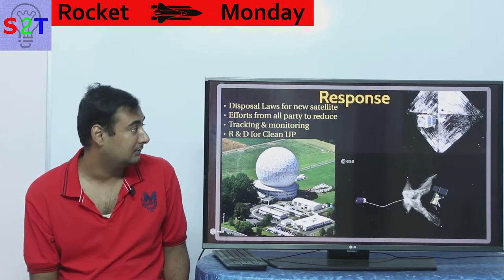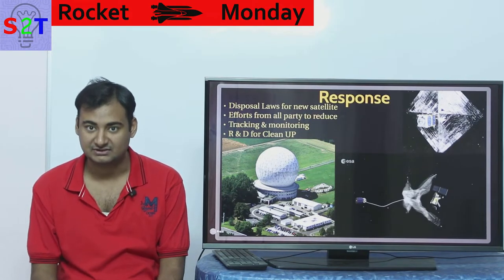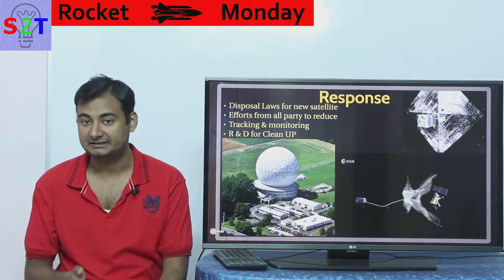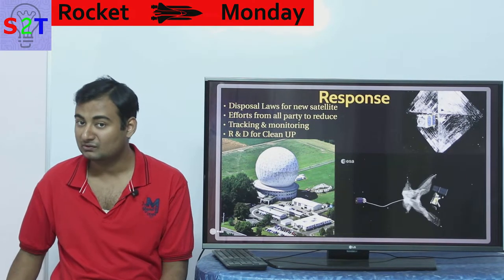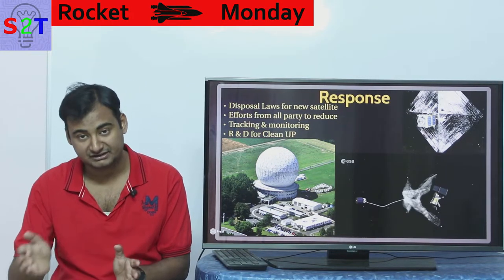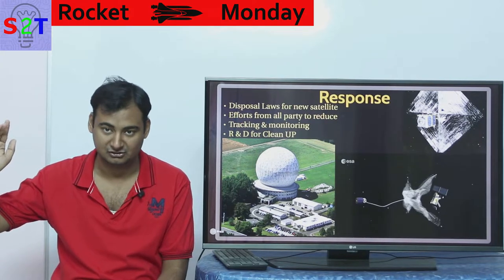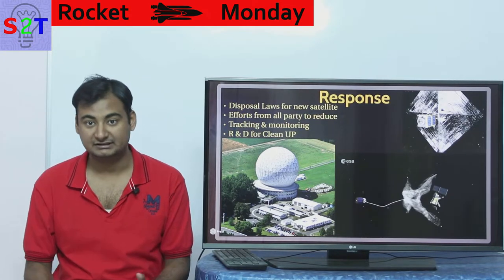So what's being done about it? Recently, once people started to understand that Kessler syndrome is an inevitability, not like, oh, it may happen. As more and more rockets started to be launched, people realized that it's not a question of whether it could happen or not, it's when it will happen. So new laws were passed around 2000 and 2002 that any new satellite built after that period must have a way to dispose of it. Basically, if it's a geostationary satellite, there should be a way to send it to graveyard orbit. If it's a low Earth satellite, it should be able to deorbit itself properly. So that's now a mandatory law.